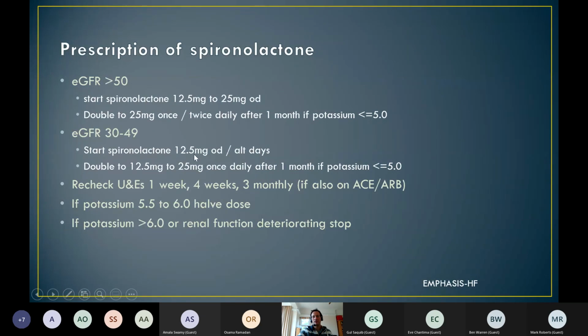But then we'd probably start either 12.5 once a day or even alternate days at the lower end of the range, and then think about doubling to 12.5 a day. You probably aren't going to get up to 25 unless their EGFR is at the top end of this range. If the potassium goes above 5.5, we'd halve the dose of the spironolactone. If it's above 6, or if the renal function is deteriorating, then we would have to stop it. So we're quite happy with potassiums up to 5.5.